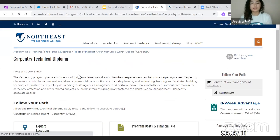The nice thing about technical diplomas is that they are focused on the technical skills that a student will need to be successful in the workforce. What that means is you won't have to take a lot of additional classes or additional general education classes as part of your curriculum. The curriculum is highly focused on the skills you will need to succeed in the workforce.